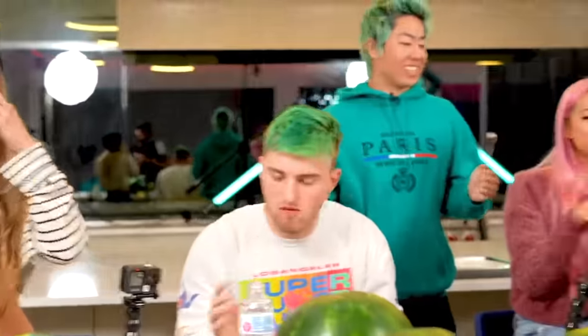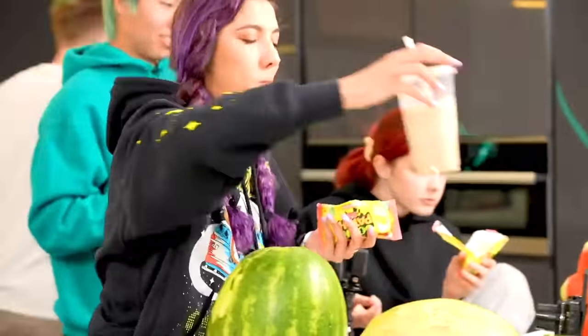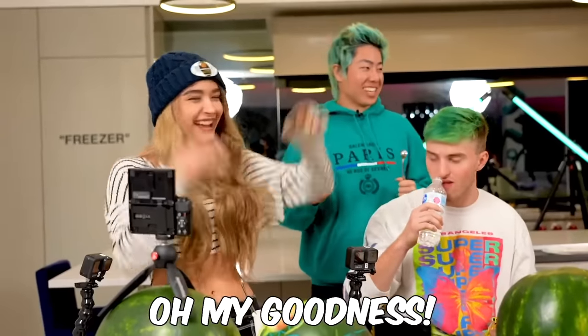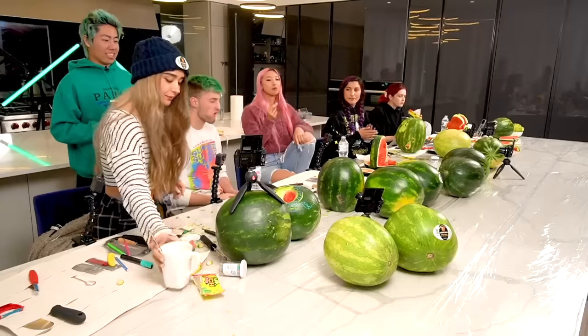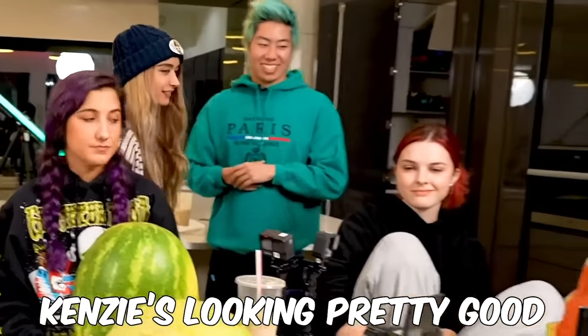Hey guys, how do these taste? Good. The paper gum. Izzy, how many more do you have? Four. Oh my goodness. Izzy just inhaled all the watermelon Sour Patch Kids. All right, Izzy, go take a scoop out of someone's watermelon right now and eat it.